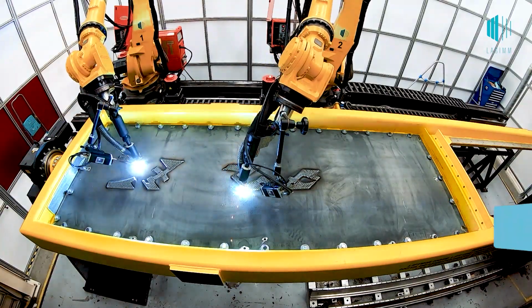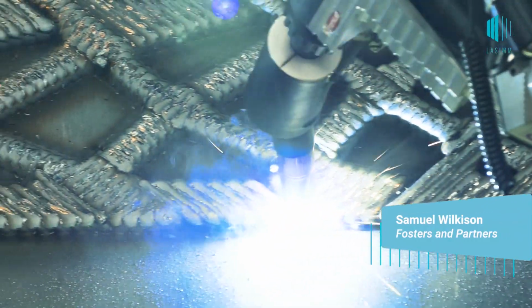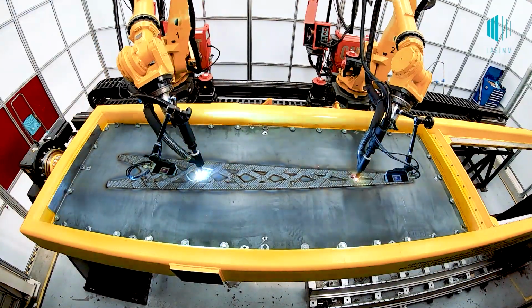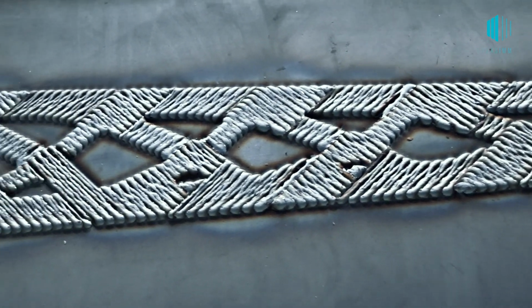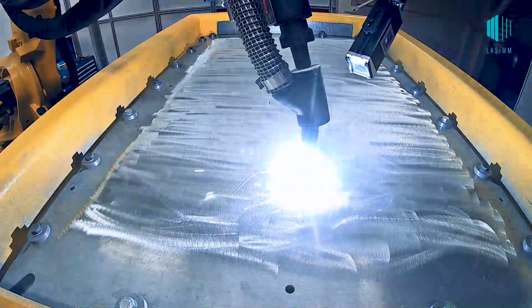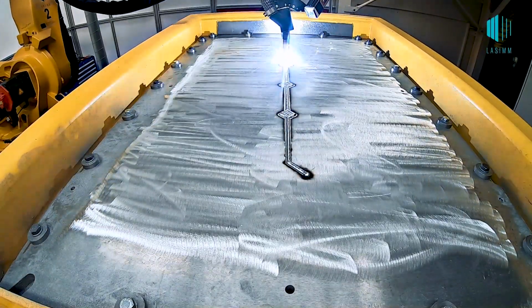Additive manufacture represents a way to add value to steel parts, reducing the weight of the parts or increasing the strength of the parts. You can also add value through complexity, so being able to 3D print parts that you couldn't otherwise produce through casting or through milling alone.